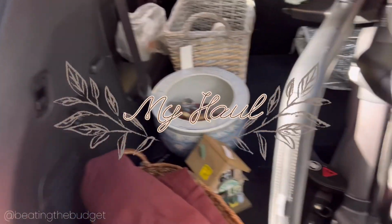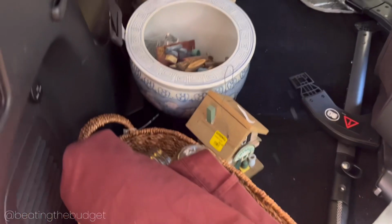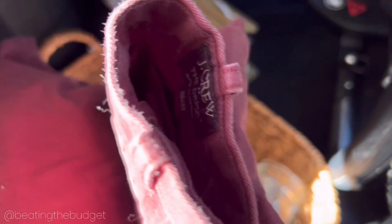All right, so let's take a look at some of the things that I got before I bring them in. The lighting's probably better out here. So I got my husband some work pants. I don't even know if he's gonna like them, but they were J. Crew. So I figured let's give them a shot.